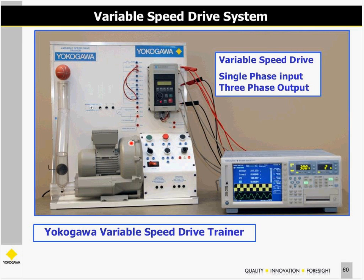And this induction motor is hooked to a blower, and it just uses some type of a load here to put a little bit of a load on that small little motor. But it is a PWM type of drive, and so this is one of our trainers.